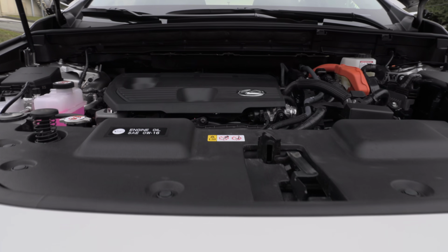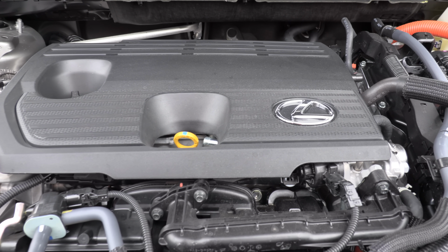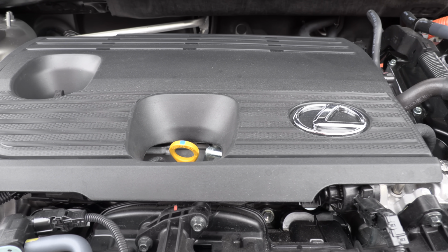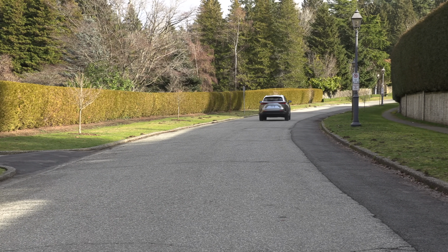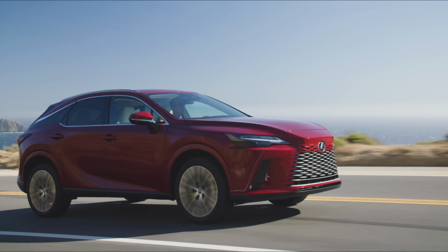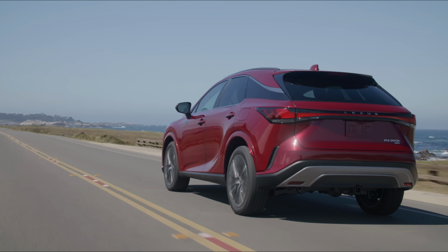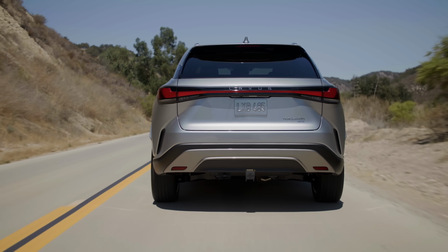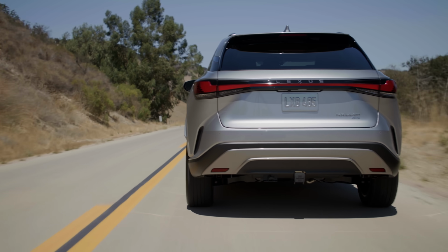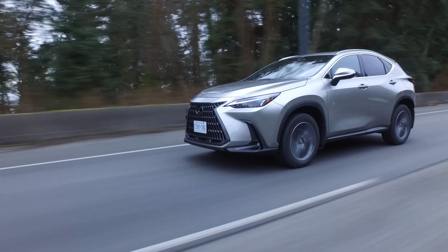Let's get into it. The NX and RX 350 hybrids have the same powertrain, a 2.5-liter four-cylinder with Lexus hybrid drive matched to an ECVT, with a combined 240 horsepower for the NX and 246 horsepower for the RX, and standard all-wheel drive. The RX Hybrid can go farther on a full tank of gas. It gets 996 kilometers or 619 miles to every fill. The NX is 911 kilometers or 566 miles.